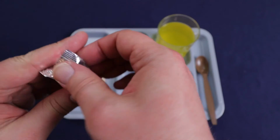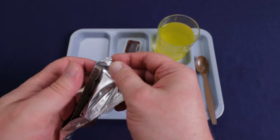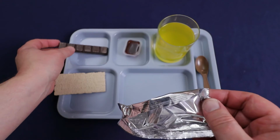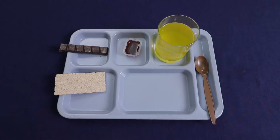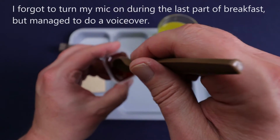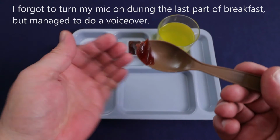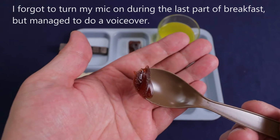And our chocolate bar. See how it is, and it looks like it's in great condition. No bloom at all. Nice dark chocolate. We'll check out our jam first. Yeah, I thought about that for a little bit. I think that was the only time I've ever forgot to turn on my microphone.